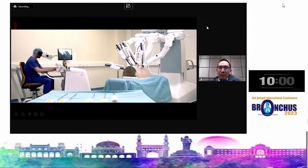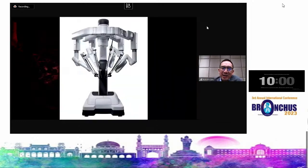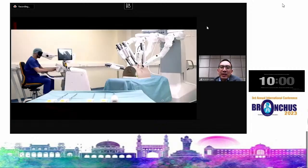So, for example, this is the Avateramedical. It's a German robot. It has four arms, one console coming from above on one swivel platform. It's got an eyepiece for binocular vision, an immersive view. This looks remarkably like the Xi, doesn't it? So, therefore, I am not sure what added value there is compared to the Xi. And then there are other multiple robots.